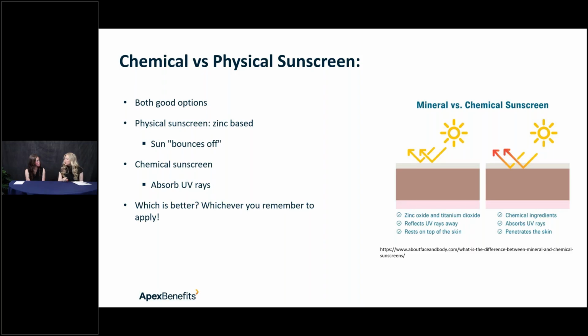I get the question all the time, which one's better? Should I use a physical? Should I use a chemical? And I say, whichever one you use, I don't care. Whichever one you remember to put on, that you remember to put on specific areas of your body, the ones that you remember to reapply, I don't care. I don't care if it's a spray or a stick or whatever. But as long as you're putting it on and reapplying, that's the best one for you. Just get it on, it sounds like.